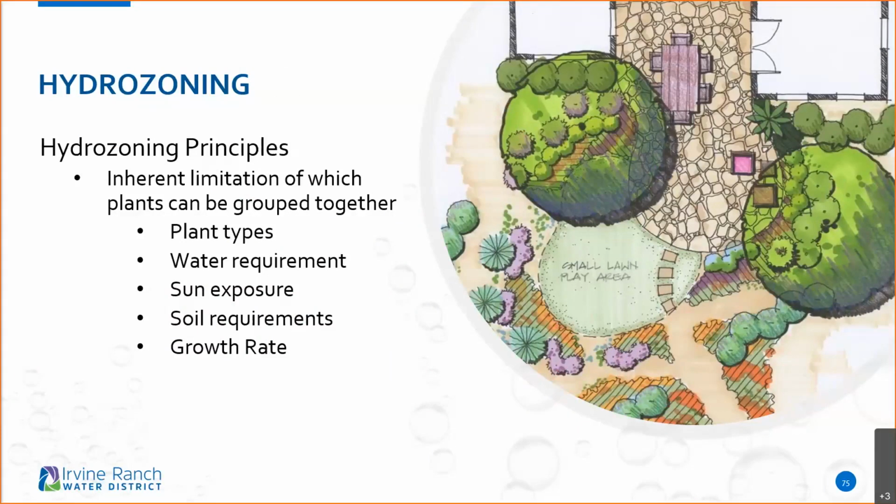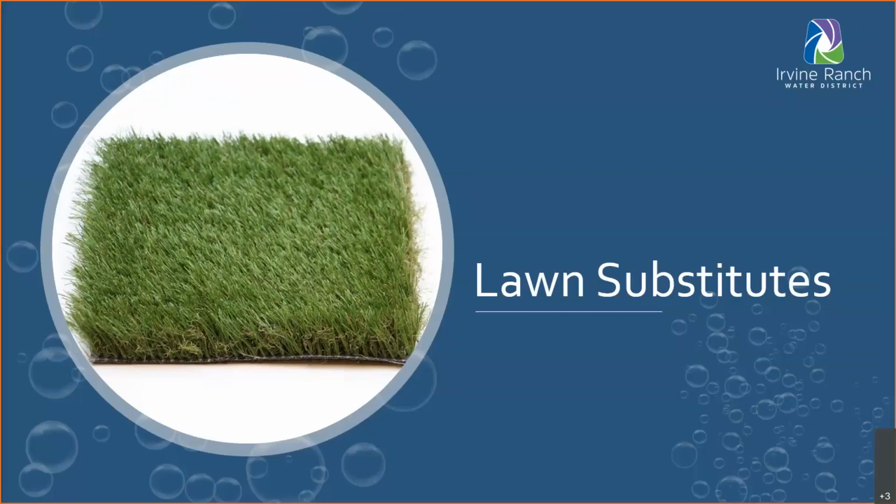So always consider that. So lawn substitutes, there's great lawn substitutes. You can see here, this is a picture of what? A synthetic grass. Now, they're making it better, but one thing is I'm not a big proponent when it comes to synthetic grasses. There's a lot of pros and cons when it comes to synthetic lawns. So if you are interested in looking at it, just do some research first. But I'd rather put plant material.